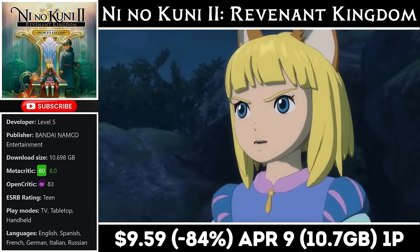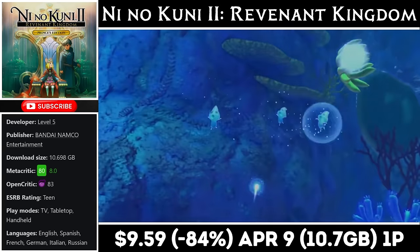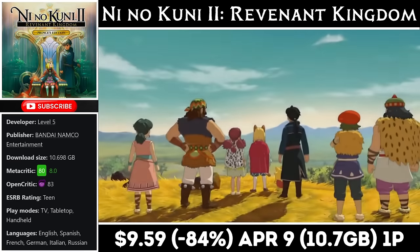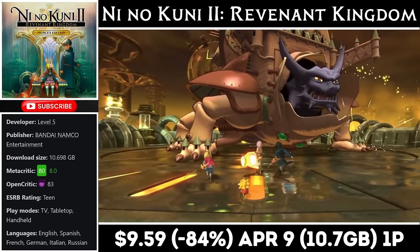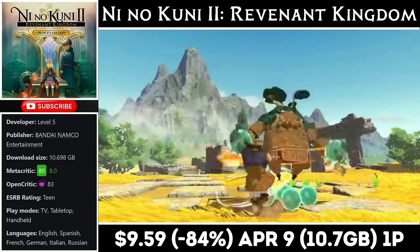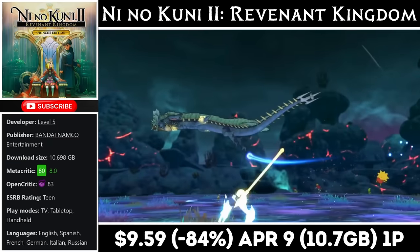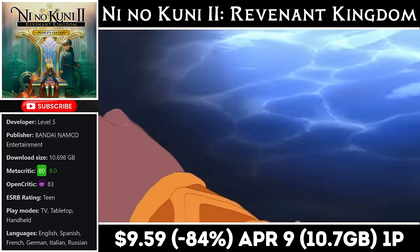Now, the presentation is what makes these games truly impressive, with graphics that feel more like they were made for an animated movie than a game, and the music is incredible. It connects right to your emotions. This is an absolute steal right now. You get more than 30 hours of gameplay, and you can pick it up at an all-time low, just $9.59, with the deal ending on the 9th. You'll need about 11 gigs for the install.